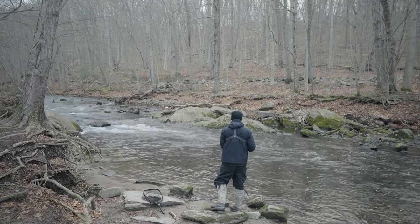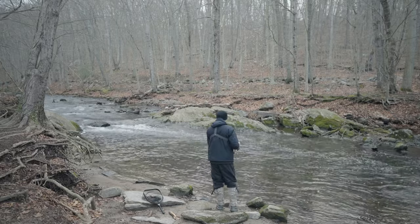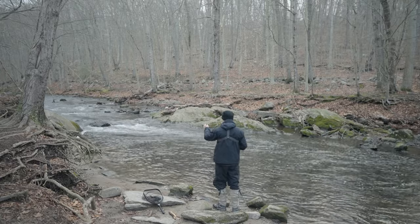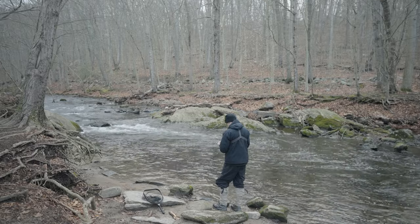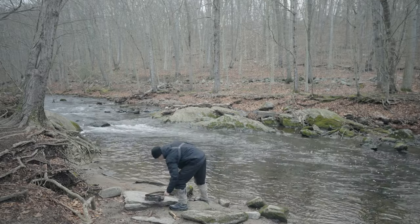It's usually nice browns hanging in this little section here. It's just so rocky that for the jig fishing that I'm doing, I really need like a dry fly for this little section. So I'm gonna keep moving my way up to the next big hole. Yeah, this is more of a fly area.